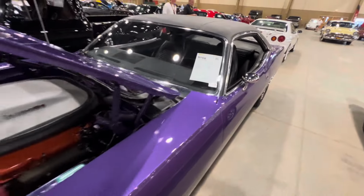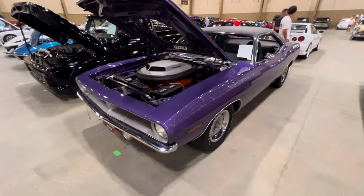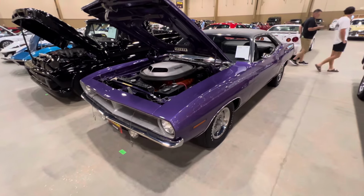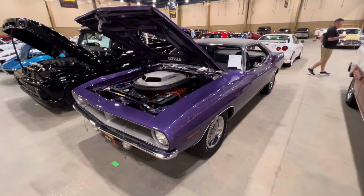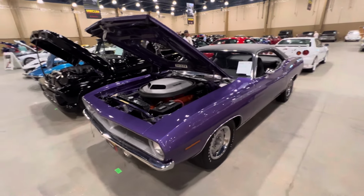Well, I'll tell you what, I'm going to end the video with this 70 Cuda. I just love this car, boy. I sure would like to have this one sitting in my stables one day.